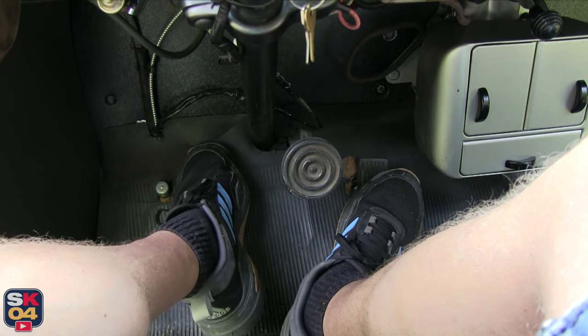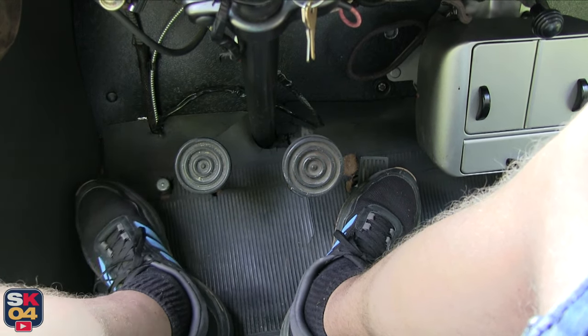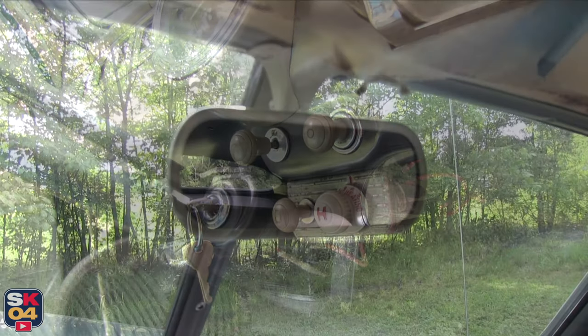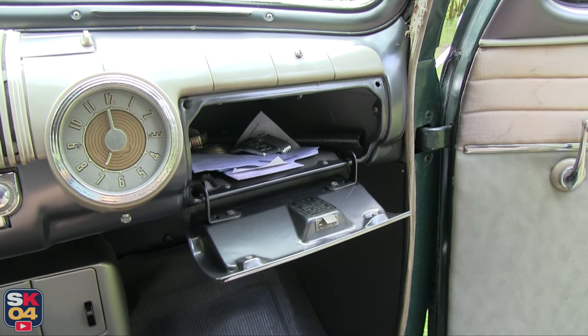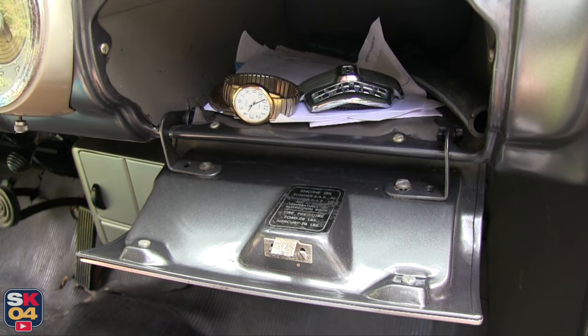An overhead rearview mirror was standard, as were dual sun visors. When it came to storage, aside from the car just being a lot of open space, there aren't any compartments aside from the glove box, which has a reminder sticker on the inside of the lid for the original oil specifications for different temperatures and the recommended tire pressure.